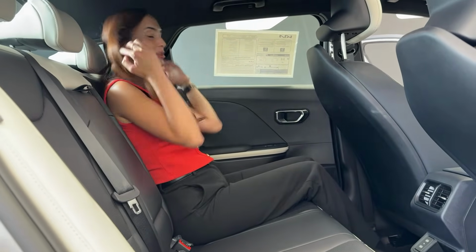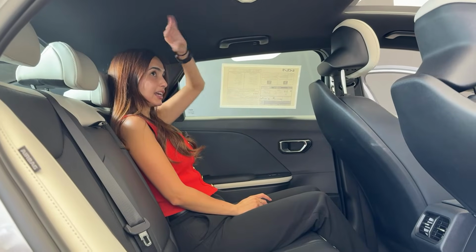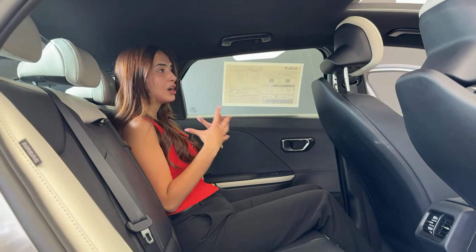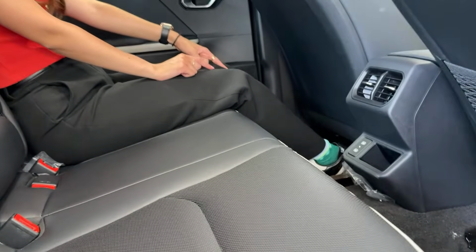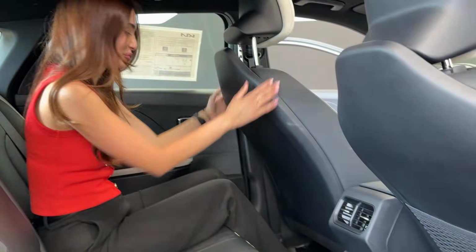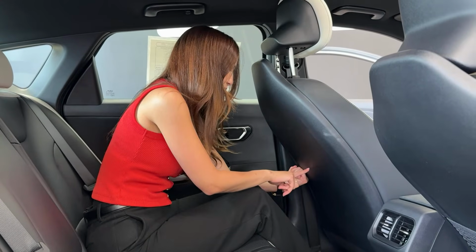If I were to sit normally and have my back fully pressed against the seat, you can see I have a good amount of headroom over here. It is, again, a darker headliner, so sometimes it gives the illusion of being smaller, but I don't feel cramped at all for space, that's for sure. Underneath the seats ahead of you, you do have a little bit of room to stretch out your legs. Of course, it will depend on who is sitting ahead of you. I have almost an entire forearm's worth of space between my knee and the seat back.